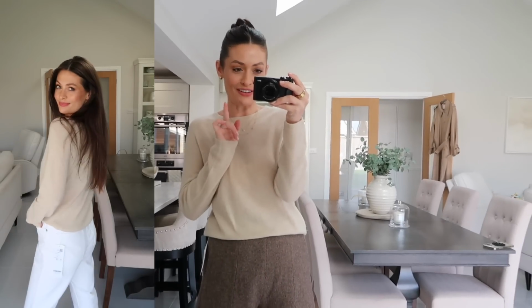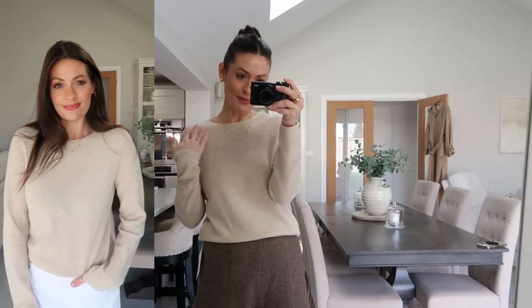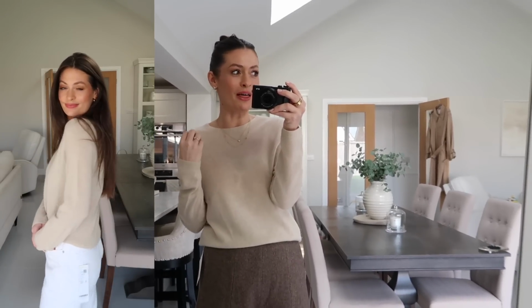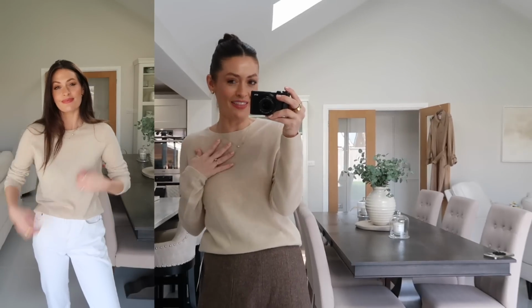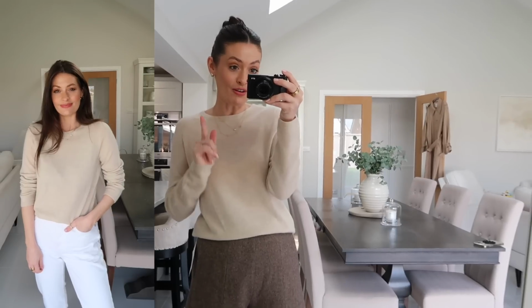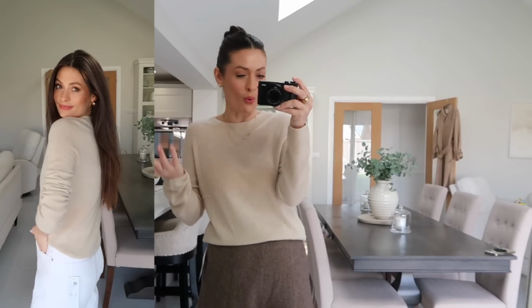And funnily enough, especially since I've had Lottie, when I'm cuddling her or she's falling asleep on me, I like her face to be against something soft. With other jumpers that are made from alpaca or something like that, I always think I don't want it to irritate her face. So also if I've got her in my carrier and her face is against me when we're going for a walk, quite often I'll pop on a cashmere jumper so that her little cheek is against something nice and soft.